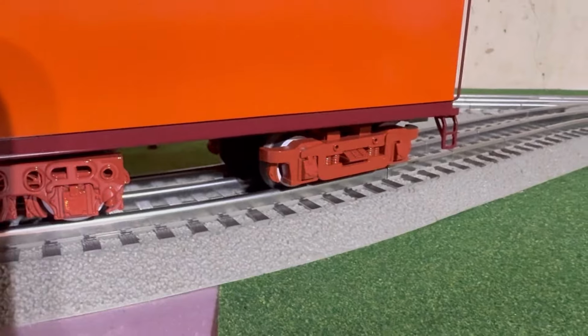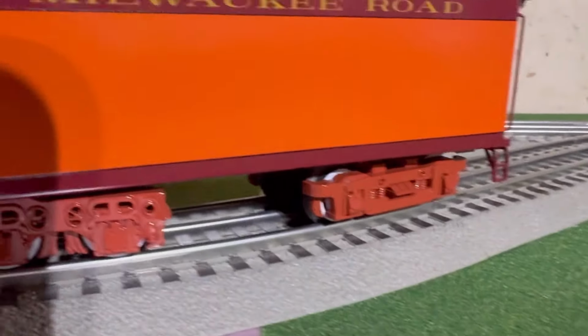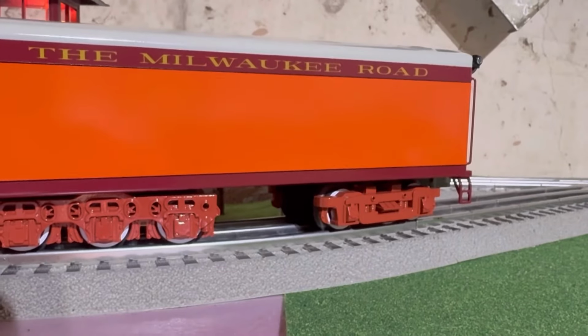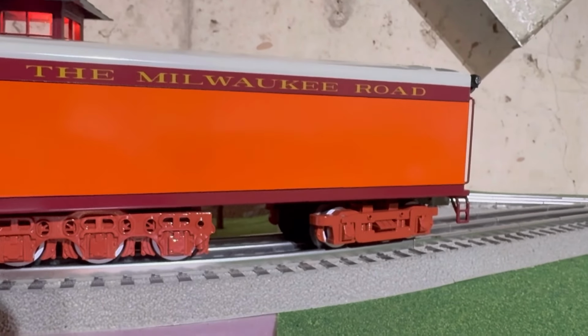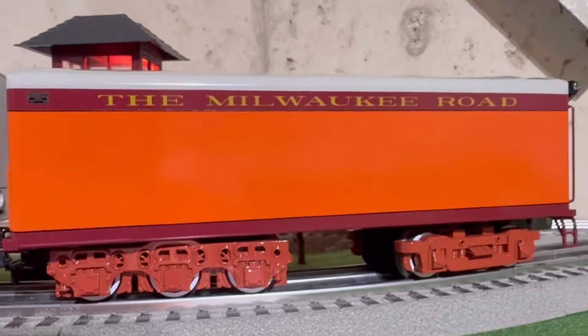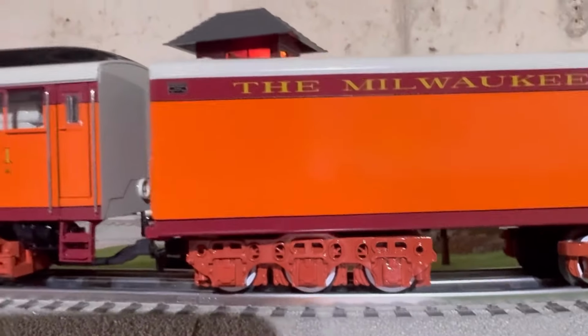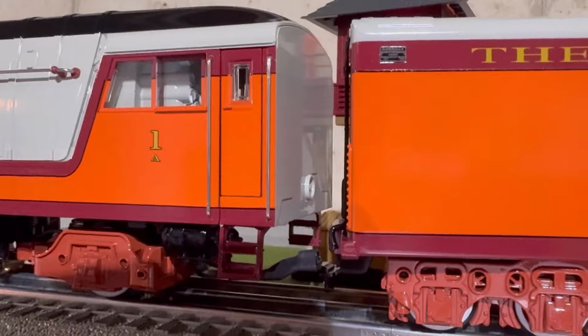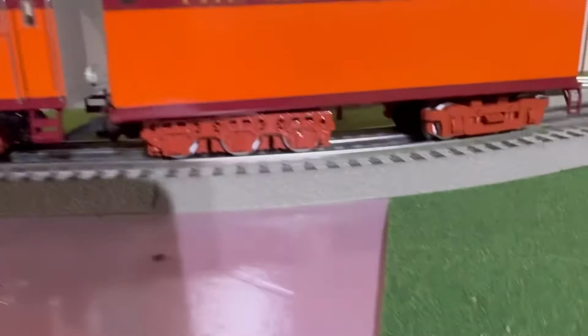I don't know what this is used for. I guess Milwaukee Road wanted to cut cost on the tender, so maybe this must be like an express trailing wheel for the tender. But the tender is all solid, and you don't get the crew inside, so that's the one thing you're going to have to deal with. But overall, this engine is very detailed.